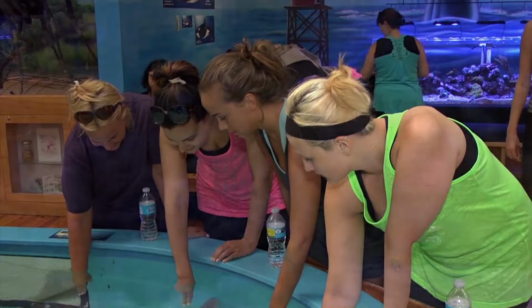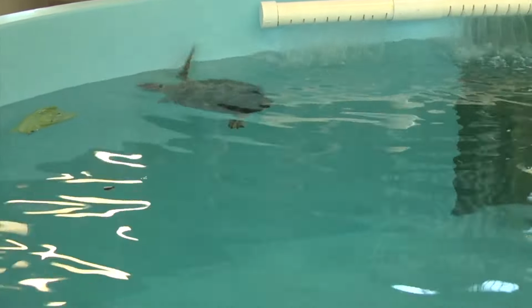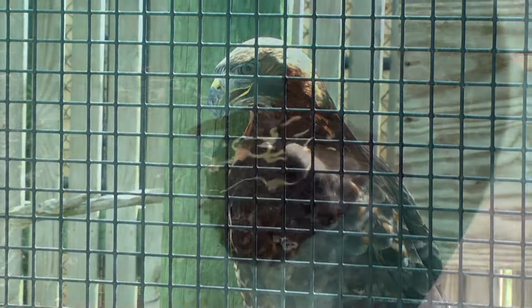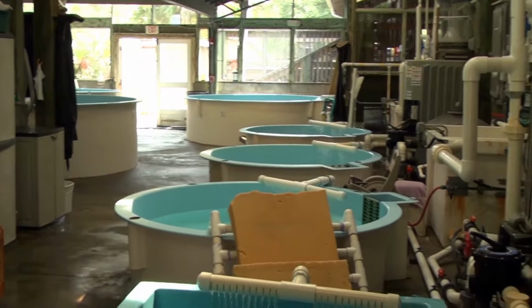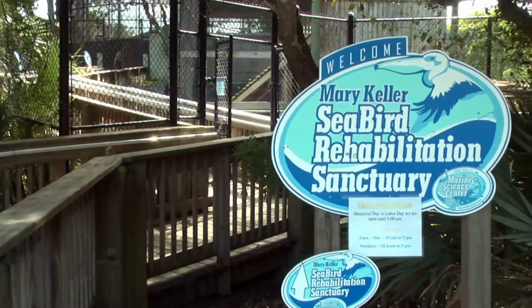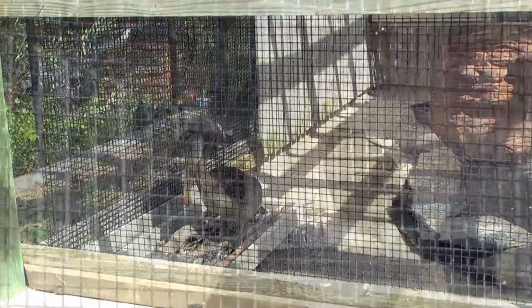The other side of it is that we're also a hospital, so we have both a sea turtle hospital and a bird hospital, which gives people an opportunity to see the work that we do rehabilitating and getting animals back out to the wild. And in fact, we've cared for over 17,000 sea turtles since we first opened in 2002. And in our bird hospital, we've cared for over 13,000 birds since we opened that facility in 2004.